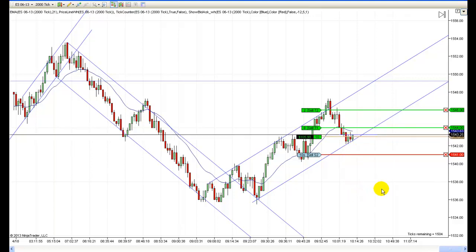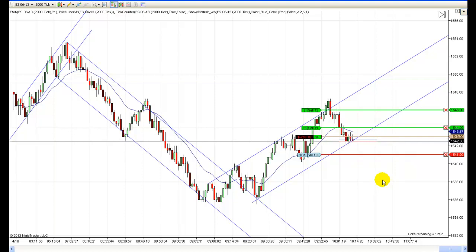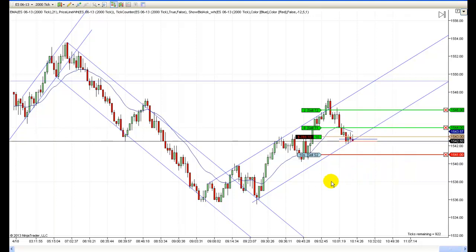All right, here we go. It's finding resistance off that EMA there. We did slip back down. And while I'm waiting on this let's talk about that EMA. A lot of people think that just because we get prices below the EMA, we don't go long. And I get that all the time. So people get confused on that.